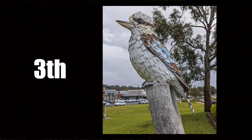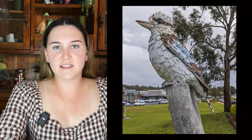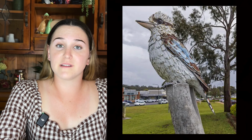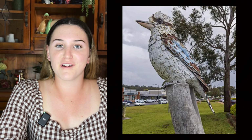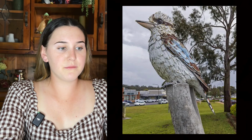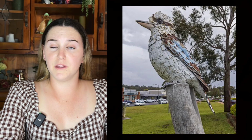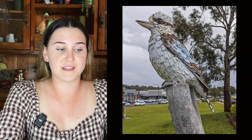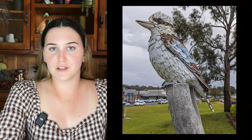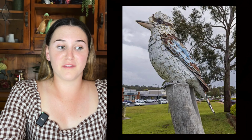In 3rd place is the Big Kookaburra, and this is in Corrie, New South Wales. And this is Australia's most famous bird. It's a pretty good representation of what they look like, very, very accurate, and it's 4.5 metres tall. It's actually made out of recycled steel, aluminium and copper, so a bit different from most of these others, but it is a very beautiful statue. It's one of the lesser known Australian icons, but it's definitely worth going to have a look at because it is stunning.